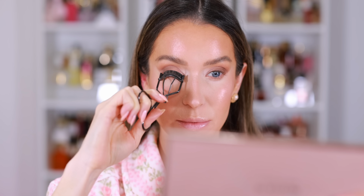I'm going to curl my lashes, apply mascara, and then we will finally go in with our lipstick. Eyes are now done. Face is basically done. I may at the very end go back and add some faux freckles. I couldn't find my freckle pen, so we may add a few faux freckles, but it's time for lipstick. I am finally going in with this Pat McGrath Labs Liquilust Legendary Wear Matte Lipstick Elson 4, the Taylor Swift shade. I am so excited for this.